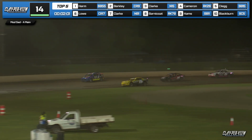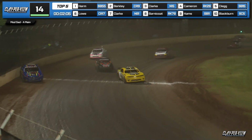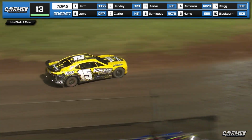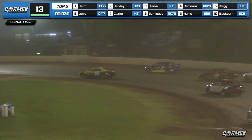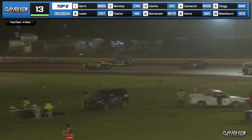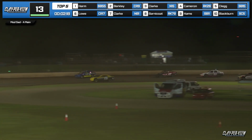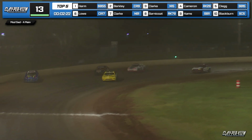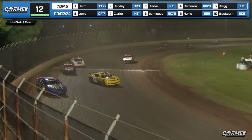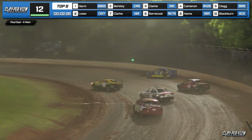They're all chasing. Car number 55, Josh Harm. Harmy goes under the tower. High on the board still is car number 1, that of Joel Berkeley, and down on the inside of him is Max Clark, who has almost got himself into position number 2. Side by side around the western corner they go, and Joel Berkeley high on the racetrack holds on to that position. Max Clark down low.